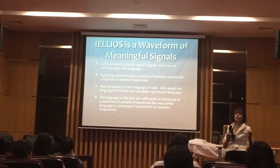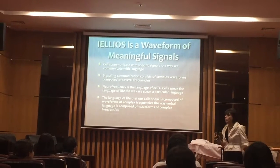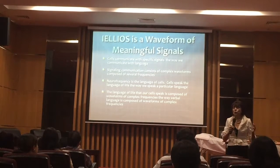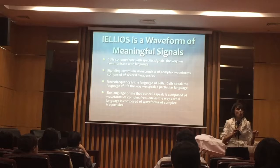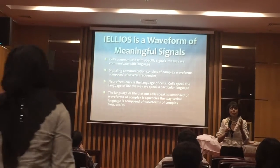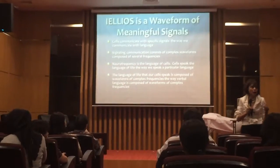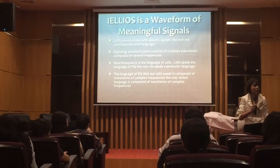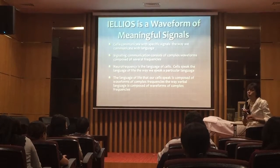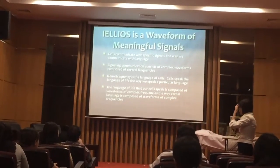Now, what is neurofrequency, or the IELLIOS? You're going to see the device later on. It's a very complex kind of constellation. It's a waveform, but it's a waveform of meaningful signals. So radio frequency is a waveform. It doesn't have a signal in it. This one is a waveform, but it has signals in it. And also, it has extremely low frequencies, unlike the radio frequency, which has very high frequencies only.